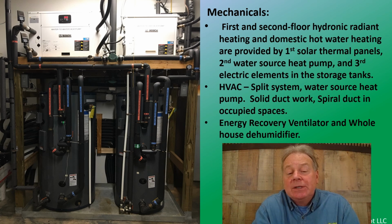I would request that we have a lot of storage in this case for the radiant heating because we have 2 floors we're trying to heat. The tank on the right is an 80-gallon capacity, and that's used for your domestic hot water.